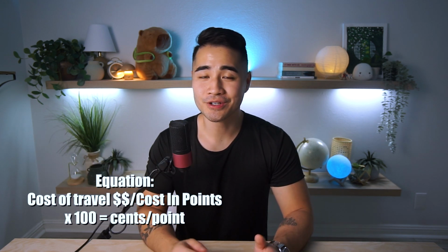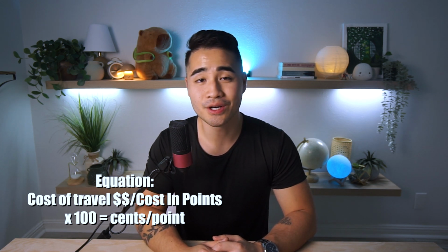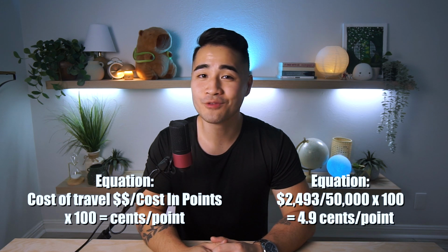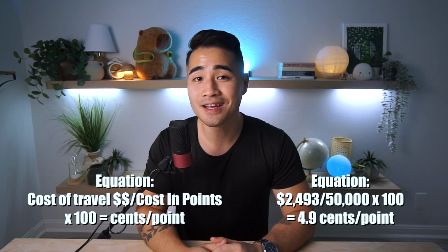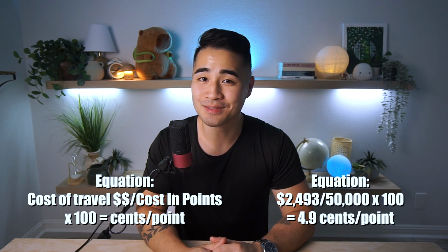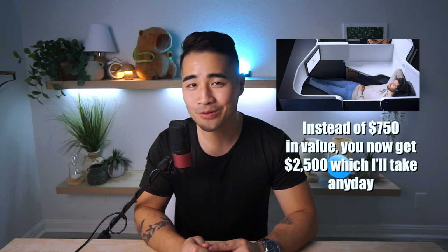Now, by using the equation cost of travel in dollars over the cost of travel in points times 100, we can get the cents per point value. In this situation, it would be $2,493 over 50,000 Ultimate Rewards points times 100, and that gives you 4.9 cents per point, which is a ton better than just 1.25 cents per point. So instead of getting $750 in value, you get $2,500 in value simply by transferring out your points to something like Air France.